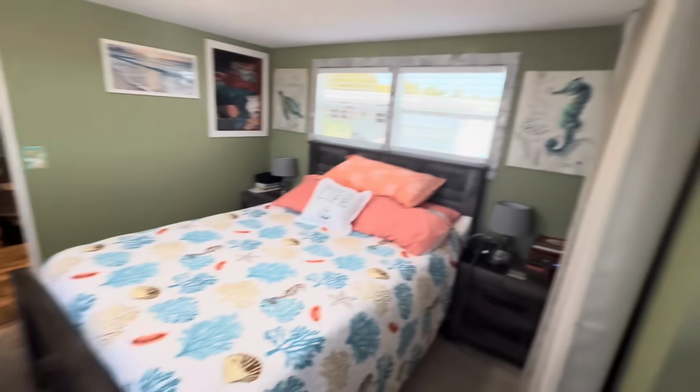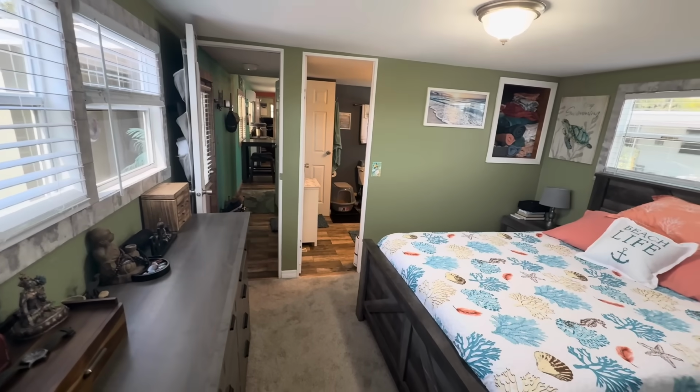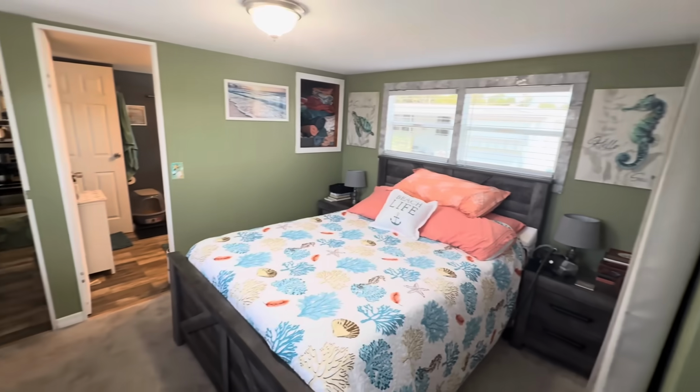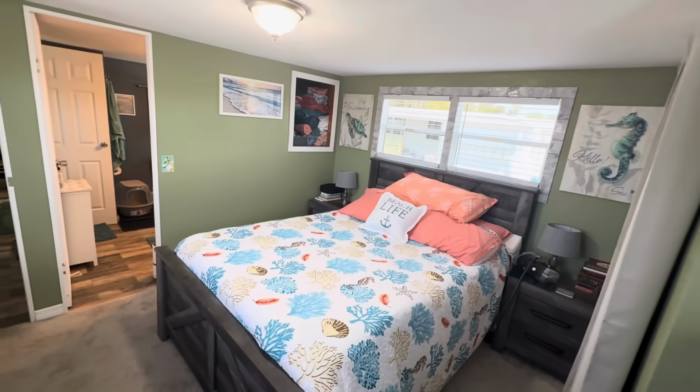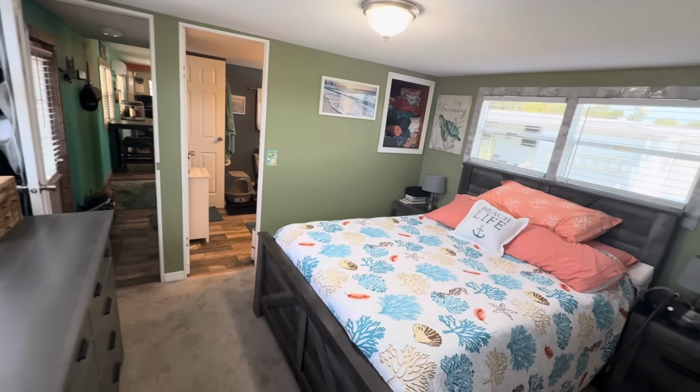Another big dollar item that they did with this house, all of the flooring and subflooring has been redone. Okay, three-quarter inch plywood, we got carpet here, and then we've got the luxury vinyl plank throughout the rest of the home. Another big dollar item, all the lighting fixtures have been updated, as well as all the paneling has been stripped. So this is all going to be drywall all throughout the entire home.